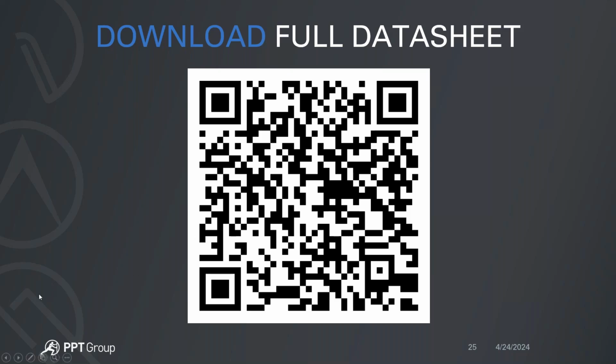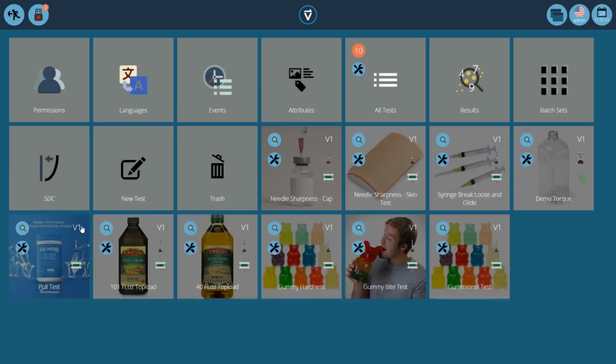So let's go back here. All right. So if you can still see my screen, this is essentially what the testing software looks like when a user first logs in. We'll start in the permissions tab.